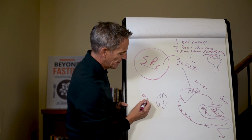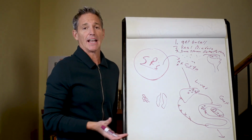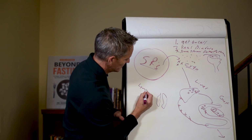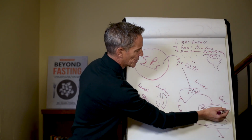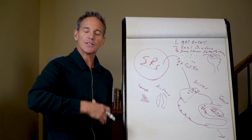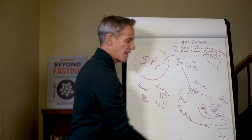And I'll draw some lymph tissue over here. I don't even know how to draw lymph tissue. I don't think anybody does. But anyways, we'll just call this lymph. We'll call these kidneys. Okay, and we want to keep the gut open for sure, the liver open. These are all downstream detox pathways. So another pitfall in detox is not keeping these pathways open.